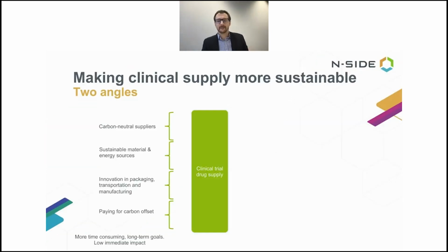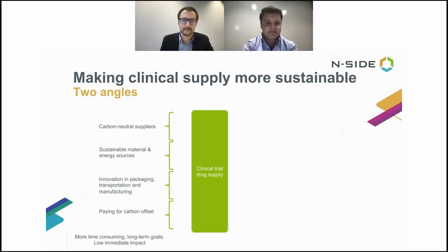As Jake explained at the beginning, sustainability is becoming a huge priority for a lot of pharmaceutical companies. And there's a lot of ways to make our clinical trials more sustainable. You could try to work with carbon neutral suppliers, of course, that's the first step, selecting suppliers, CMOs, manufacturing companies that are also carbon neutral. You could try to have more sustainable material sources or energy sources or sustainable mining. You can innovate in packaging, like reusing electronic packaging or reusable packaging, innovate in transportation and manufacturing to reduce the carbon footprint, or you can pay for carbon offset, which is typically quite expensive as well. But all of these actions are time consuming, they're long-term goals, and the immediate impact is quite low.